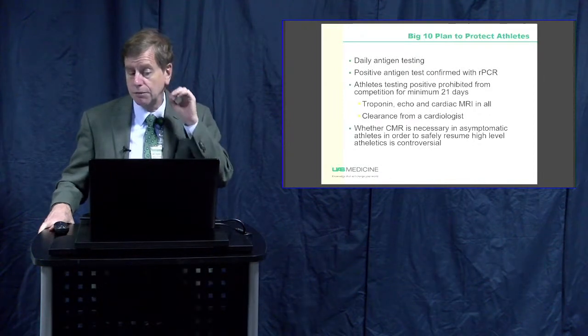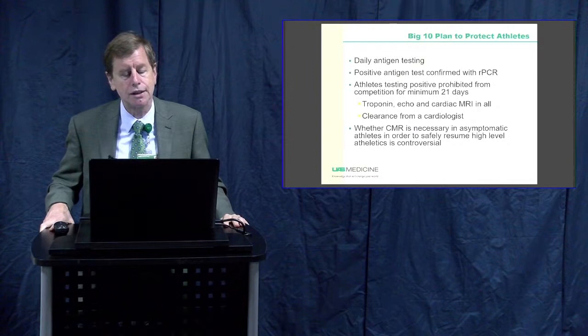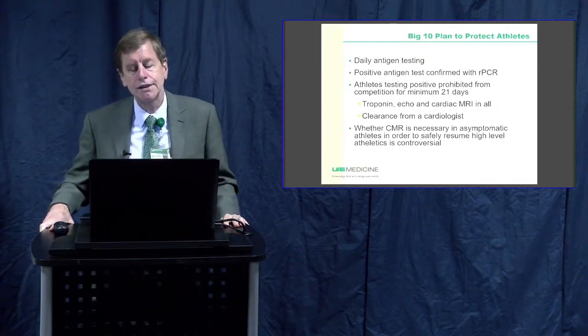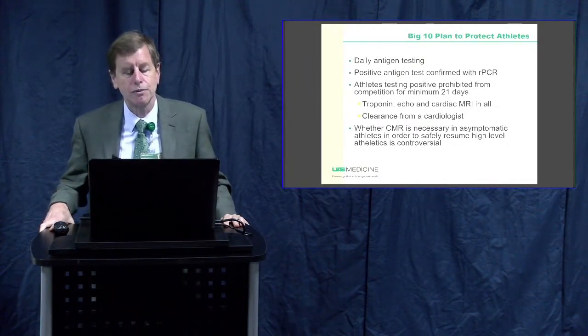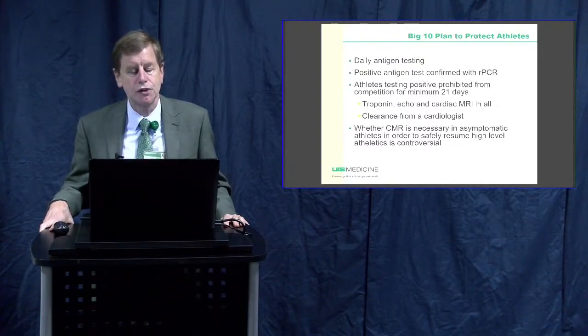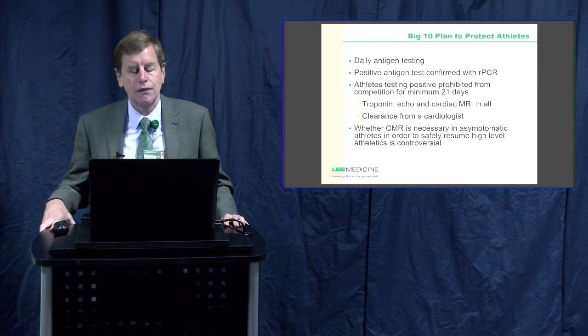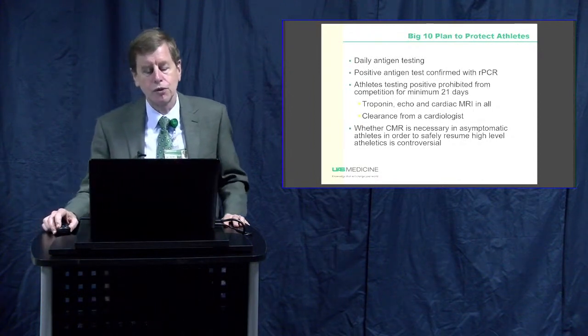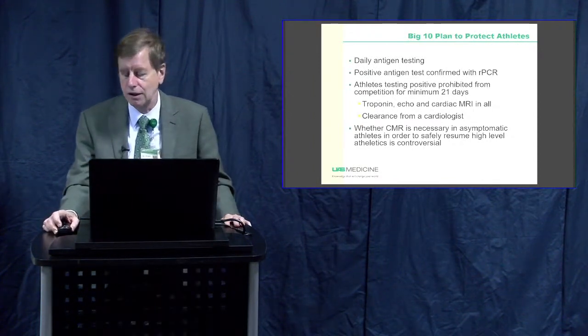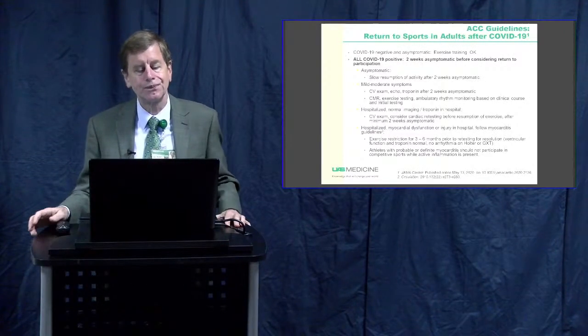So what they're doing in the Big Ten is a fairly aggressive approach. They're doing daily antigen testing. If you have an antigen test positive, that gets confirmed with PCR. If you're positive, you can't participate in sports for 21 days, and you need to have a troponin, echo, and cardiac MRI, and clearance from a cardiologist before you come back. Now, that is a very aggressive approach. Whether CMR is necessary remains uncertain, and what to do with CMR results remains uncertain.